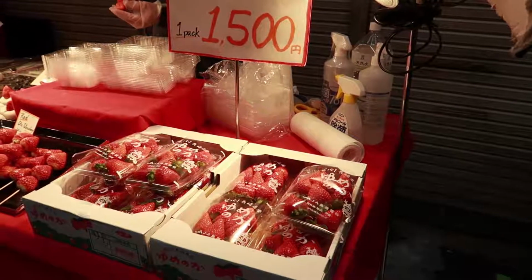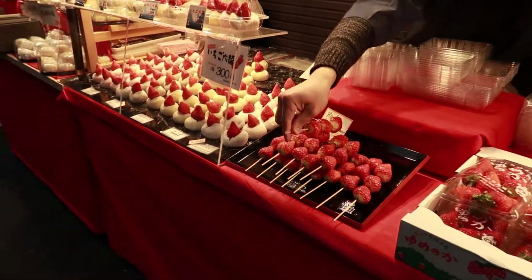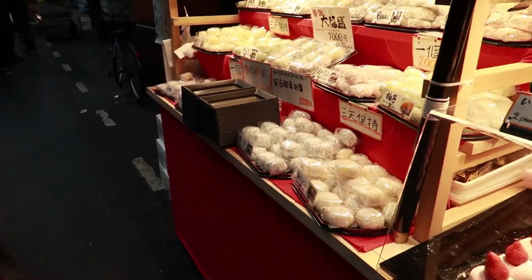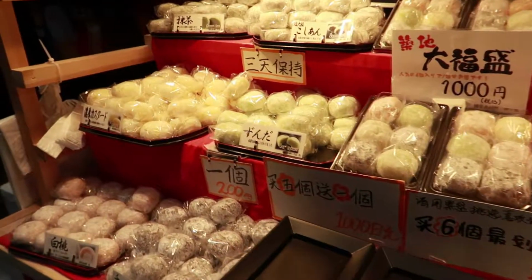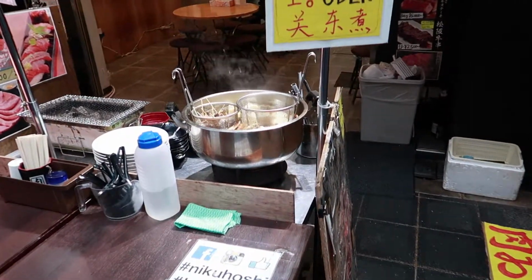Strawberries, they're so expensive here. I already know before coming here that Japanese food is a bit expensive, but $3 for one strawberry is a little too much. I have to be really careful not to get carried away because I want to try everything. Oh, they have udon.